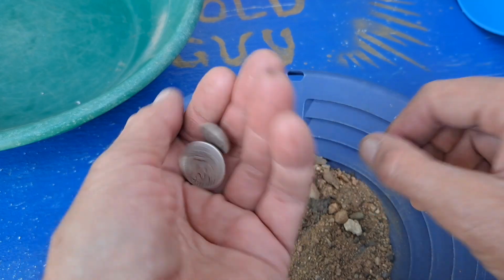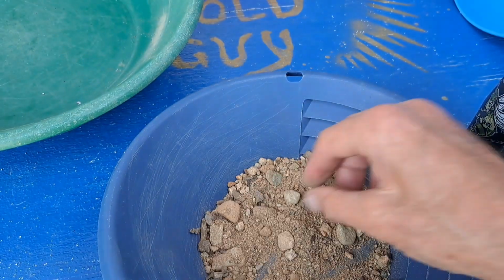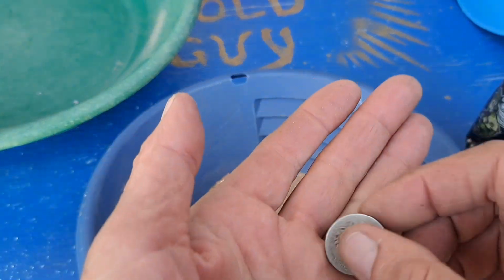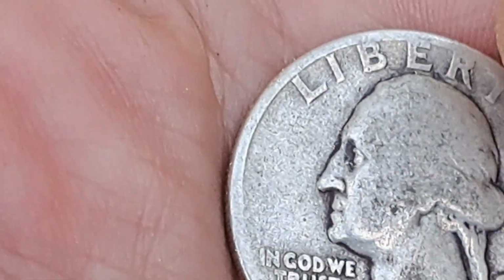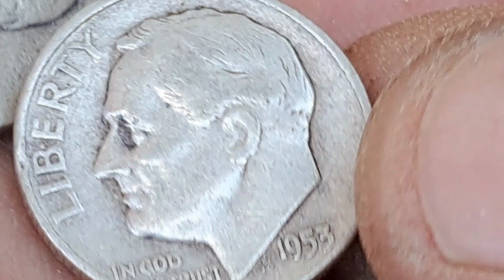Oh, there's some coin. Listen, that does not sound like modern change. That's what I miss, that sound of change rather than the fake dull raps that we get now out of these coins. 1944 quarter. Look at that. War quarter. That is awesome. And then we've got our dime, 1953 dime.